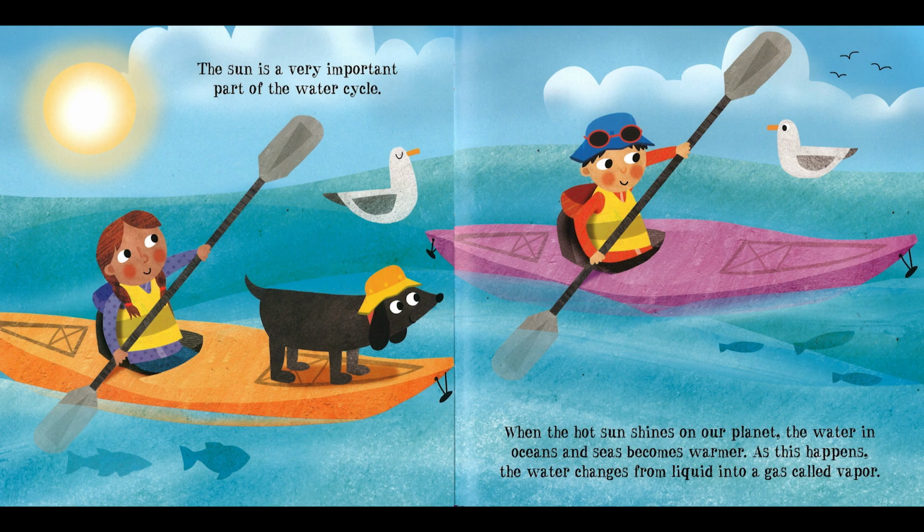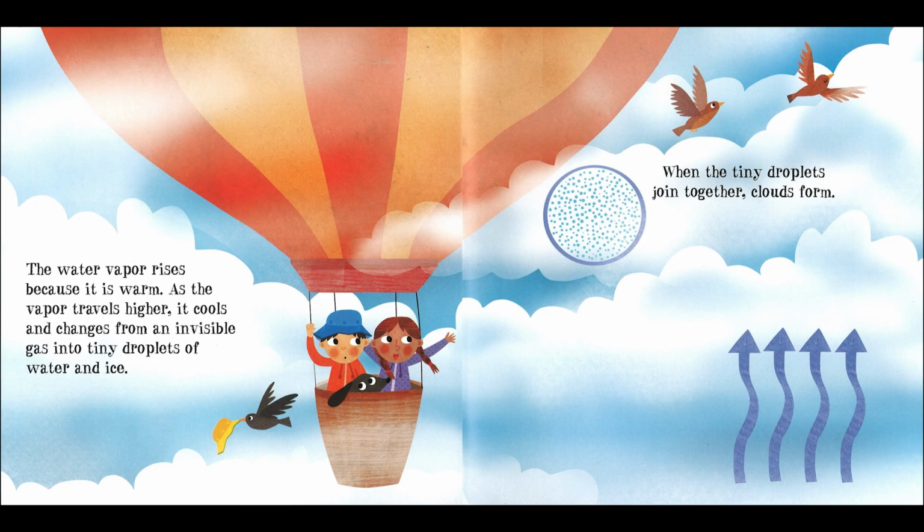The sun is a very important part of the water cycle. When the hot sun shines on our planet, the water in oceans and seas becomes warmer. As this happens, the water changes from liquid into a gas called vapor. The water vapor rises because it is warm. As the vapor travels higher, it cools and changes from an invisible gas into tiny droplets of water and ice.